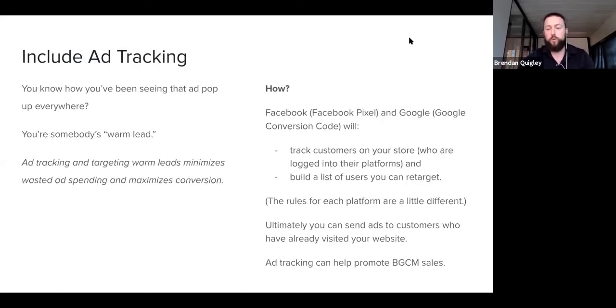Facebook gives you a little code that you can put on your site, so that whenever someone visits your site, they get added to a Facebook list, and then Facebook lets you retarget that list. This is super valuable. If you install this ad tracking now and get potential customers to your site, you can target warm leads, people who already know about your brand, and let them know about the Black Friday sale that you're having. And after Black Friday, you can target the same warm leads to let them know about your holiday sale. So including ad tracking now on your website is something you can do to help with your paid ads going forward.